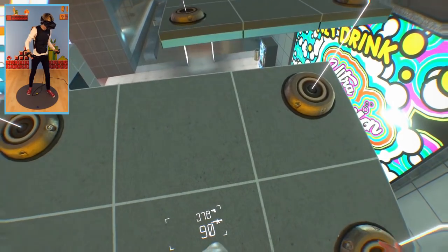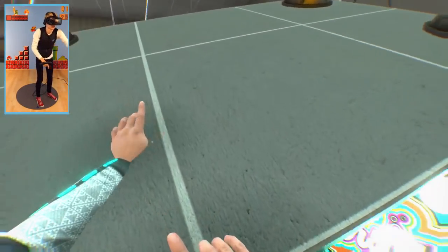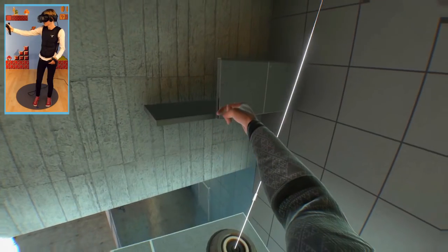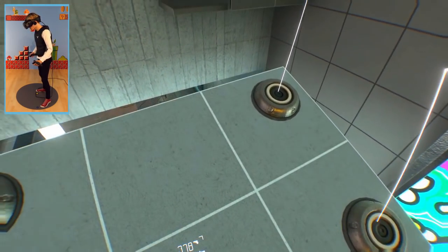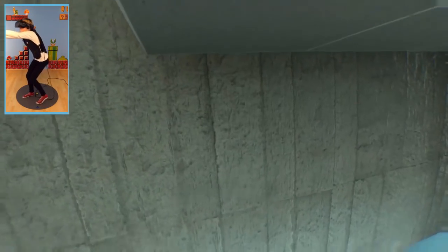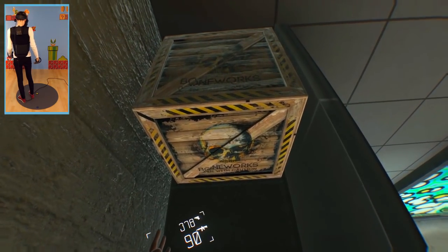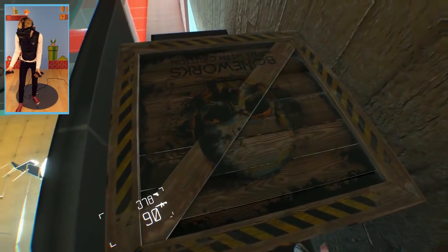Oh, I can feel this in VR. This is quite intense, I tell you. Oh! Oh! That crate better be worth it! It's over there! It's the final countdown. Do do do do do do do do. Yes! Whew! Open with caution. I will. So let me jump onto it and push it.